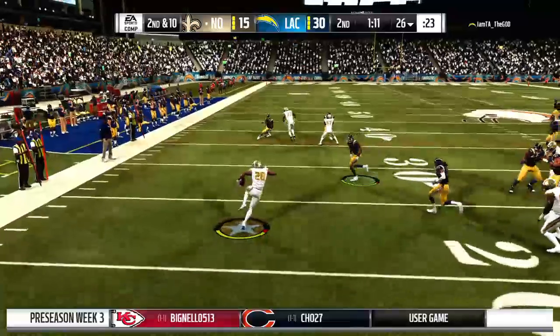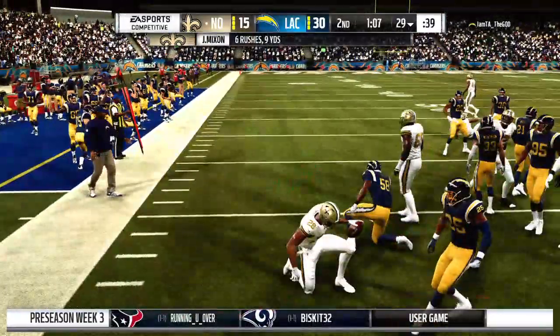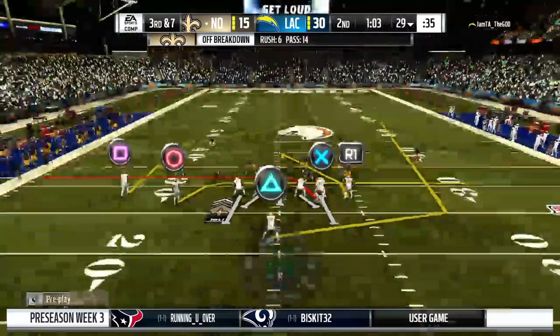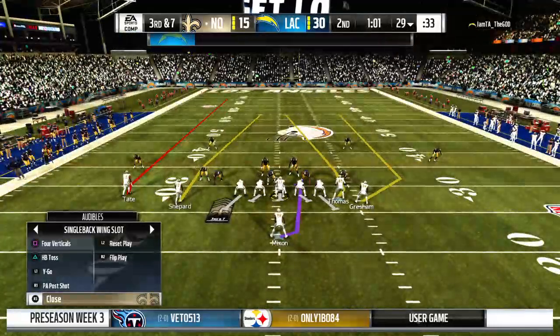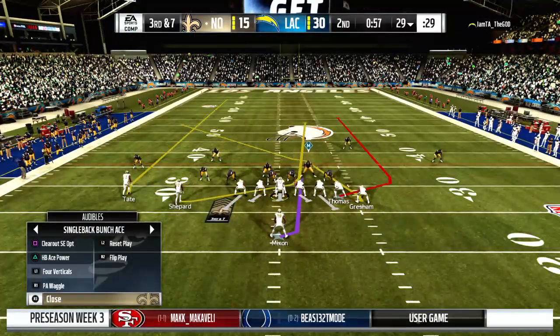On 2nd down, here's Mixon. Spins by. And now running right through it. So a nice job to break the 1 tackle, but not much daylight after that as he's brought down. They'll get to the line here, but remember, it's also 3rd down.